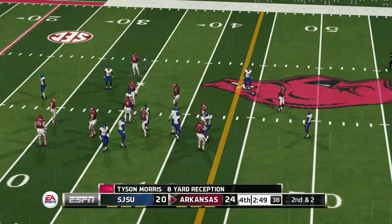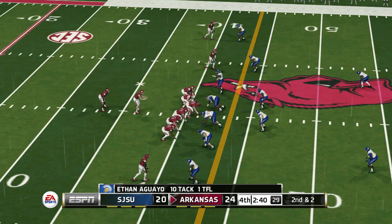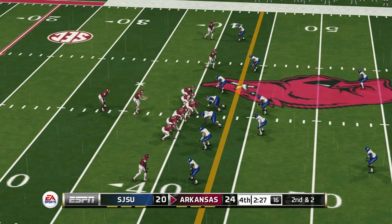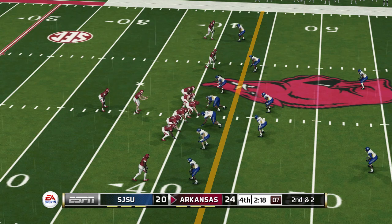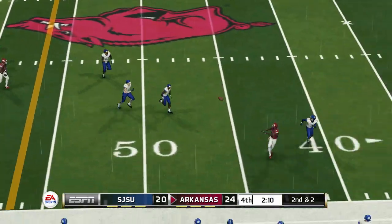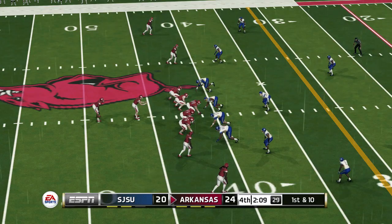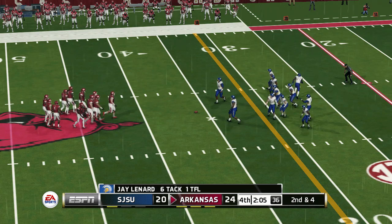Tackle at the 41. Throws right. It's the sophomore that's got it. Knocked out of bounds around the 41-yard line. From the 41-yard line, it's first down. Tackle after a decent run up the gut. San Jose State's going to have to use their second time out of the half.